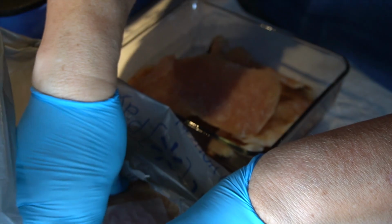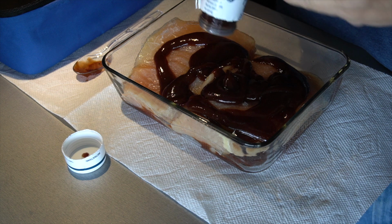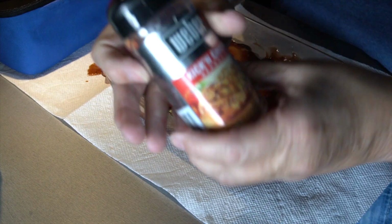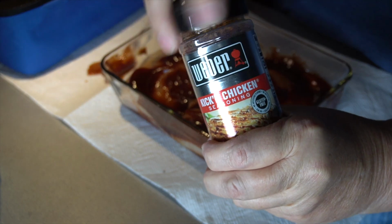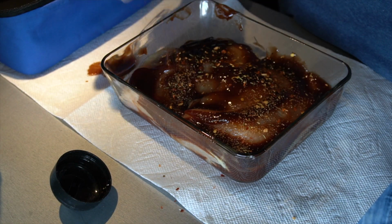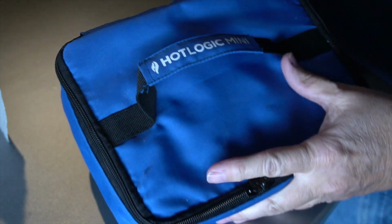We'll cook them all. There's only 4 pieces. I think the more you got in there, the more it's going to be tender. Now, for good measure, I think I'll just put some of this kicking chicken on top of it. Alright, covered, and we put it right in the Hot Logic. Yeah, I'm getting to like this more and more, this Hot Logic Mini.